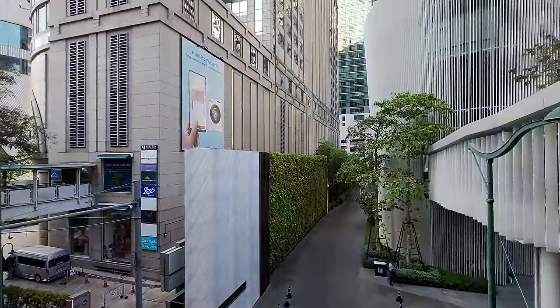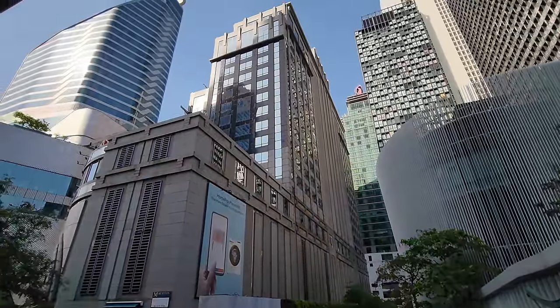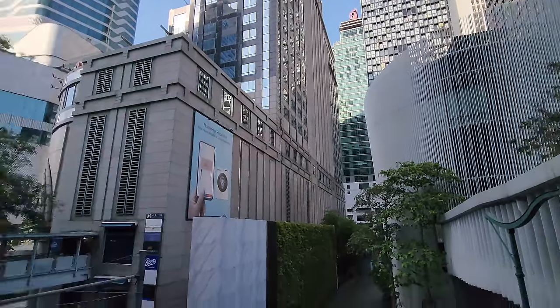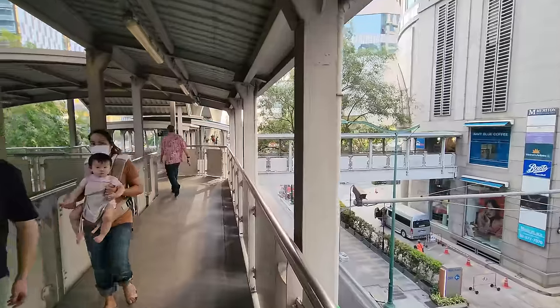Yes, this was the only tower there, and I remember that they were constructing the Sivatel, which is the one here in the middle, and for the rest everything is new.